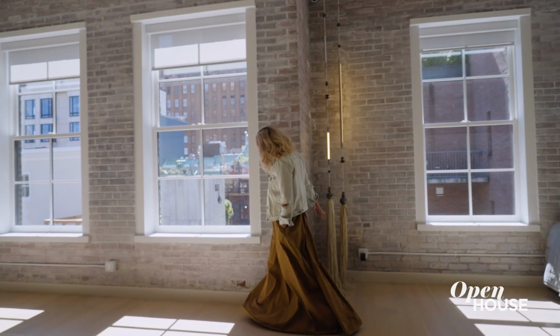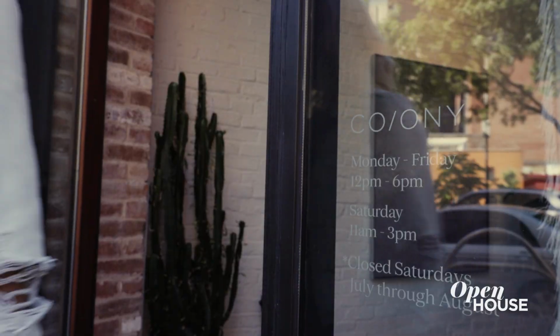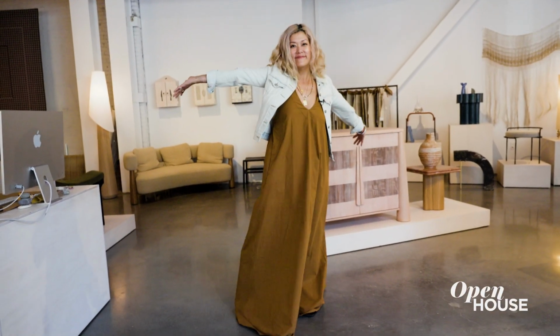Another great thing about the location of this loft is that it is right around the corner from my gallery. Come on. This is my gallery, Colony. We've been here for 10 years. And we represent independent American designers.